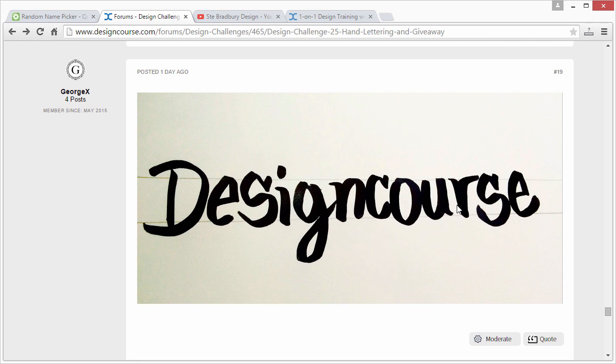And we have another submission where I would say there's a lot of inconsistencies in terms of how the type is presented. So we have the N, C, O, U all touching each other. Then we have the R kind of separated, the S kind of separated, and the E as well. And then the G and the N, there's a pretty sizable space in between there. So it kind of throws off the flow of the type.